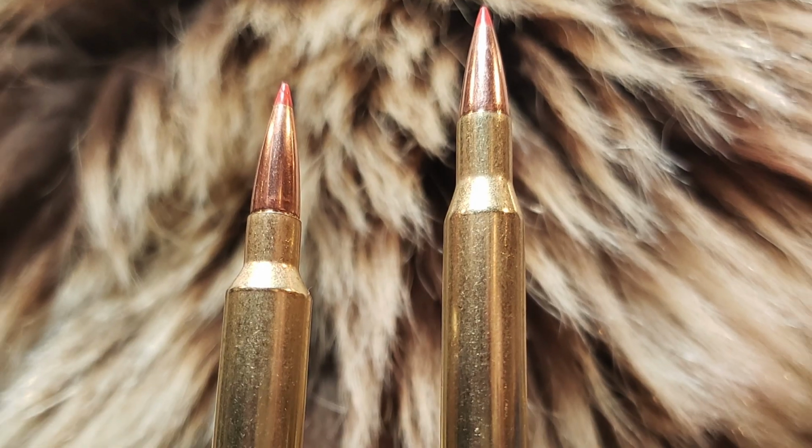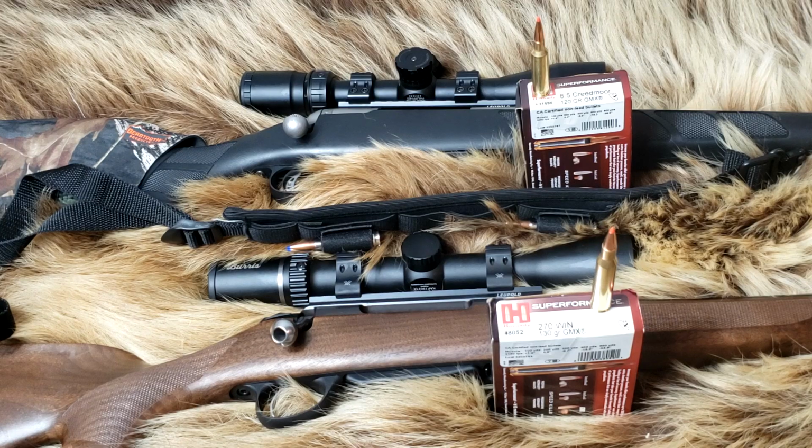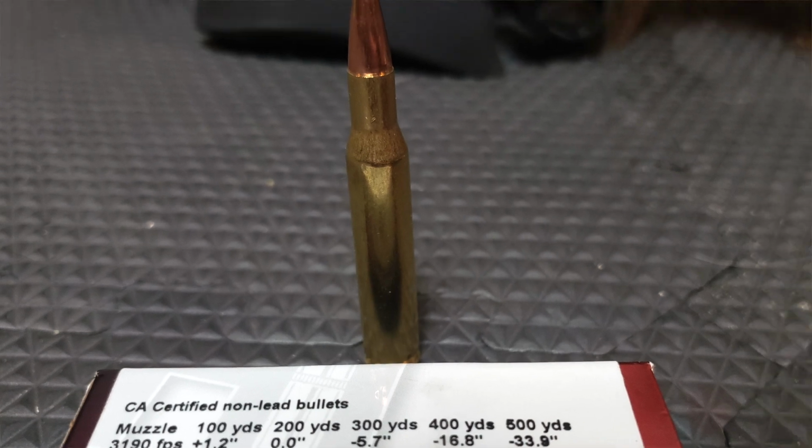Today we have 6.5 Creedmoor versus 270. There are a bunch of videos out there. I like to do mine with specific ammo. The last one we did with Barnes LRX, and that was the number 1 video on the channel. On paper, the 270 should blow the 6.5 Creedmoor away.